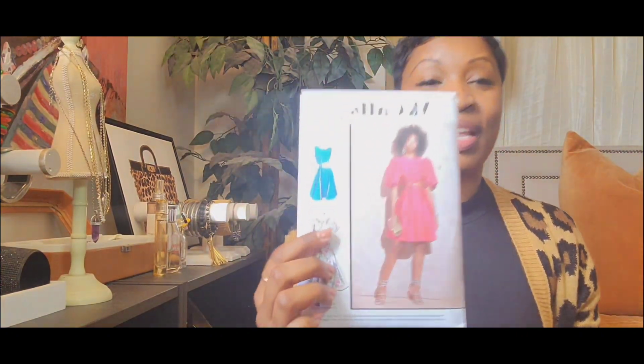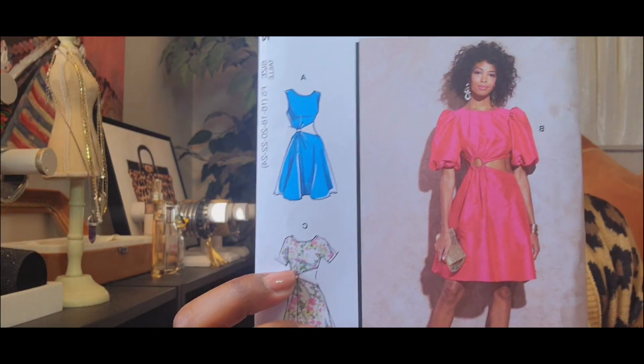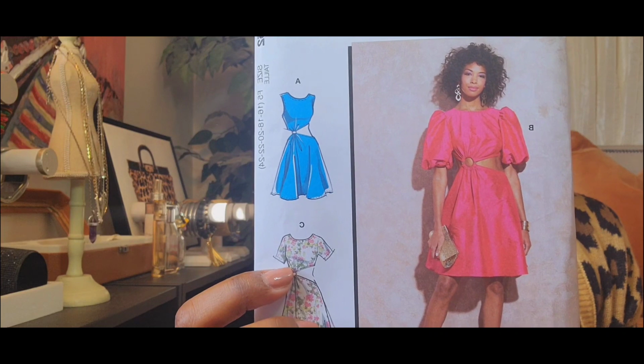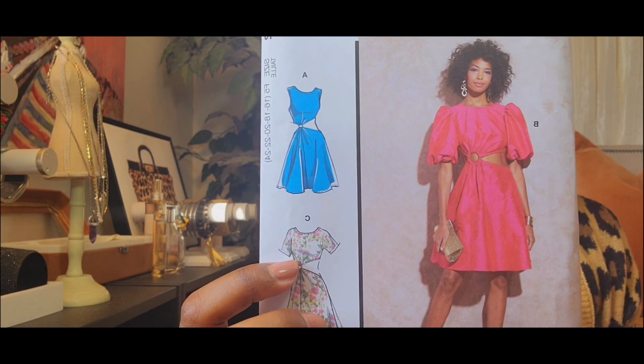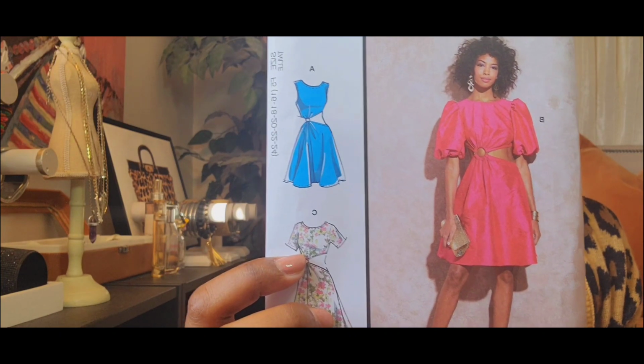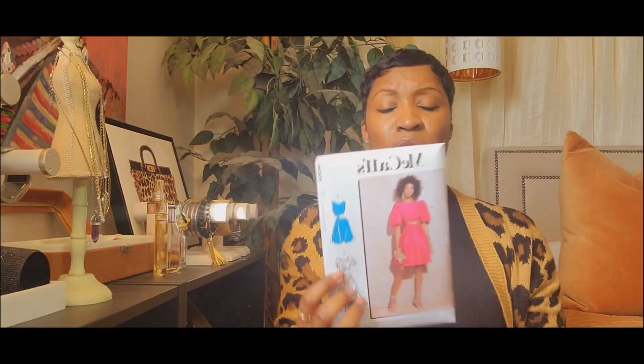And this is one of the newer patterns that I saw online, and I was like, oh my God, I have to get this. So cute. Look at that peekaboo. That is so cute. I love that. It looks like maybe that's taffeta fabric she has on, but even that blue, that's really nice. Love this. This is McCall's 8252.